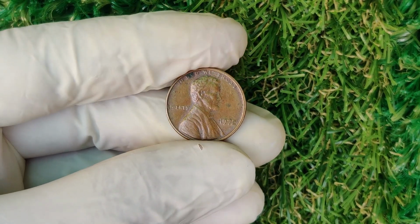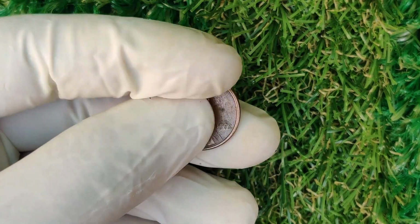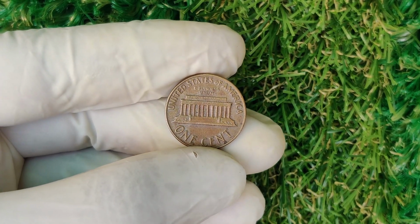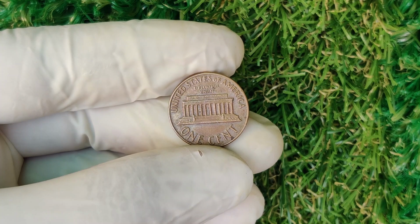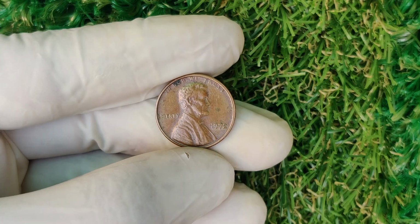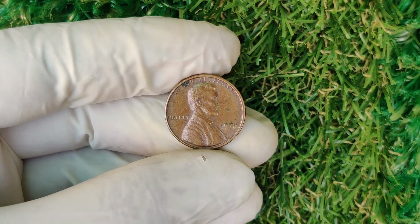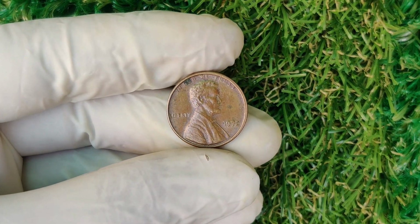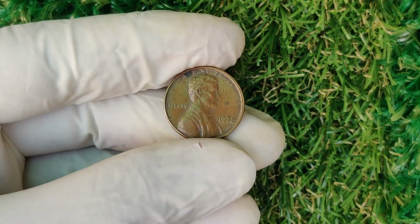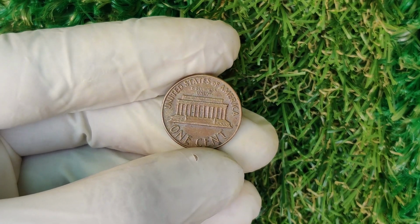The Lincoln Cent has been an iconic part of American currency since it was introduced in 1909 to commemorate Abraham Lincoln's 100th birthday. These pennies have had their fair share of variations, but today we're focusing on one that comes from the year 1972. At first glance, the 1972 Lincoln Cent doesn't seem like anything special. It was minted in large quantities. In fact, over 5.5 billion were struck at the Philadelphia Mint alone, which means they're fairly common in circulation. But as any good coin collector knows, the devil is in the details.